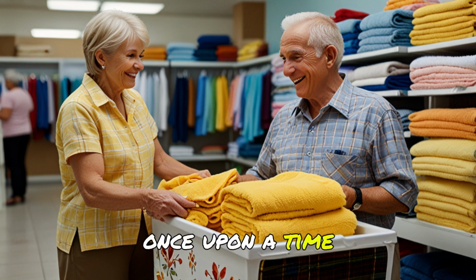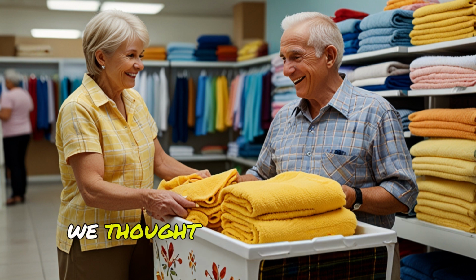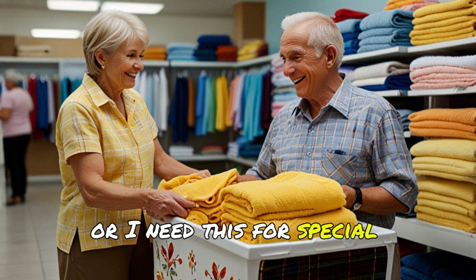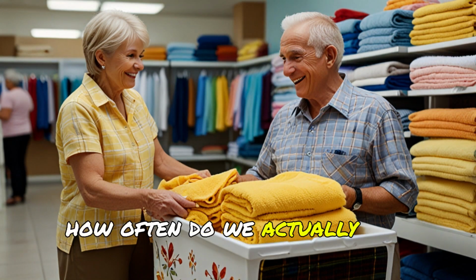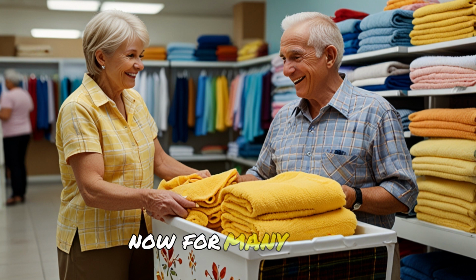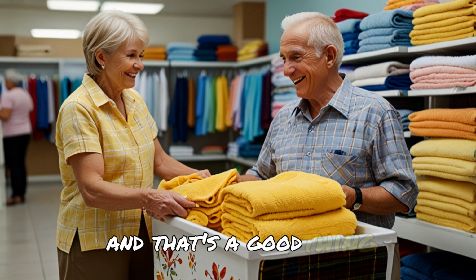Once upon a time, we bought these tools with the best of intentions. We thought, I'll style my hair more often, or I need this for special occasions. But if we're being honest, how often do we actually use them? Now, for many of us, our hair routine has simplified over the years, and that's a good thing.